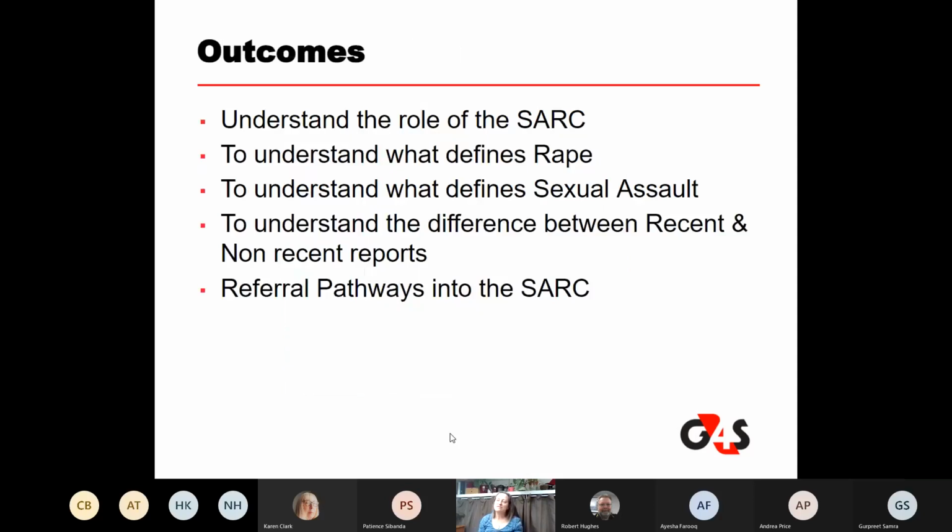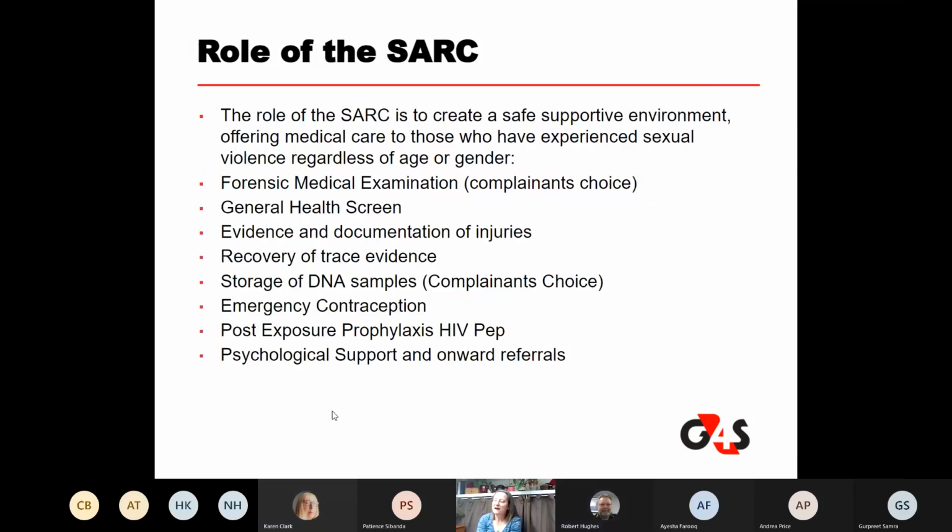The outcome of this session is to help you to understand the role of the SARC, to understand what defines rape, to understand what defines sexual assault, to understand the difference between recent and non-recent reports and the referral pathways into the SARC. Does that sound like what you guys thought you were coming here for today? Yes. Yeah. I'm happy.